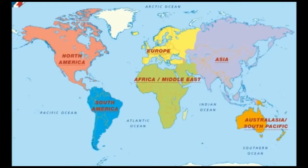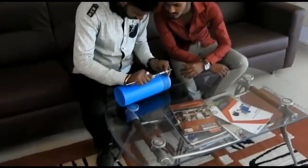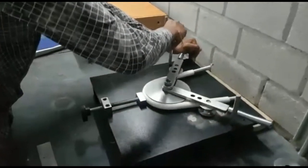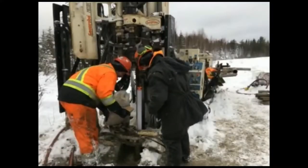Lotus is exporting in more than 32 countries in America, Europe, Africa and Middle East. Since our foundation, Lotus Pipes and RockDrills USA Limited has existed in order to supply customers with products of incredibly high quality at competitive prices.